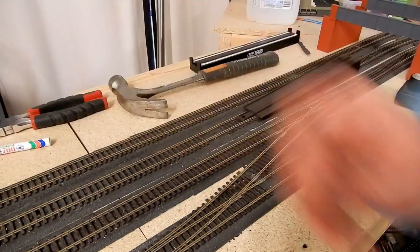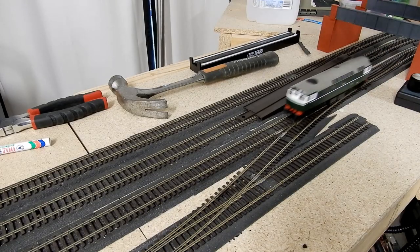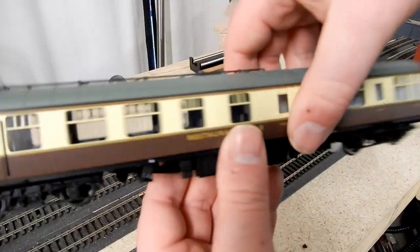I mean, I am an Australian and I can't really find a lot of the information that I want, especially around formations and other research. And that there's the restaurant car. And like I mentioned, there's no marks. The detailing packs are all included.